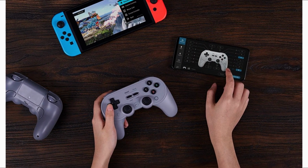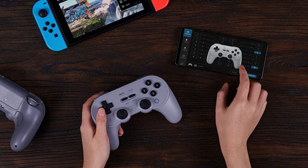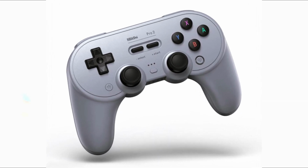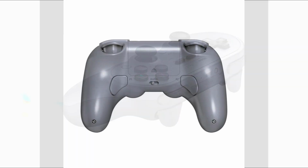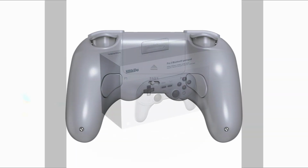I love the subtly textured back, which adds grip. There are double shoulder triggers with 2 clever programmable buttons around the back, so you can keep your thumbs on the sticks. This Bluetooth controller can connect to 4 devices, so you can easily jump between a Nintendo Switch, MacBook, Android or iPhone, and Windows PC. Or you can connect with a cable using the controller's USB-C port.